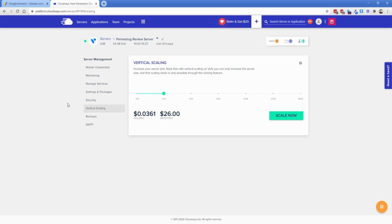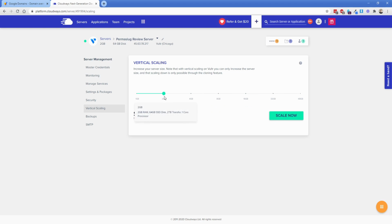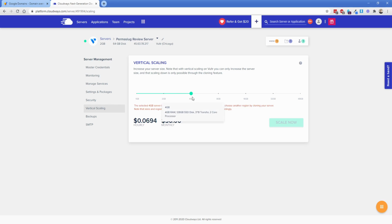This goes back to what I mentioned earlier, that you can scale the server up if you want to. So right now we have our 2 gig server. I could bump this up to a 4 gig server, or apparently I can't because this is a 4 gig server in Chicago. Can I do 8? No, I guess maybe 4 is the biggest that I can do in Chicago. In any case, you can bump them up, but you can't bump them back down.